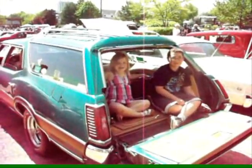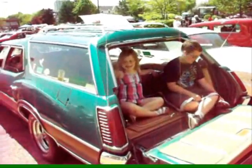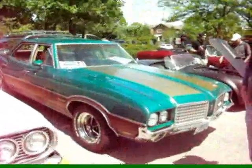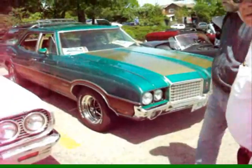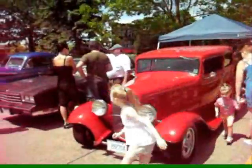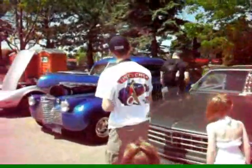Kids in station wagons. Huh, what's our world come to? Now it's kids in minivans, but there you go. The minivan does not really have the... Excuse me. May 21st, 2012. Michelangelo's Restaurant, Erin Mills Parkway, Mississauga, Ontario. Victoria Day Cruise.